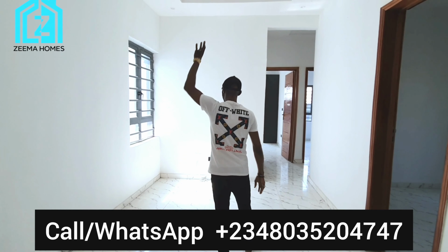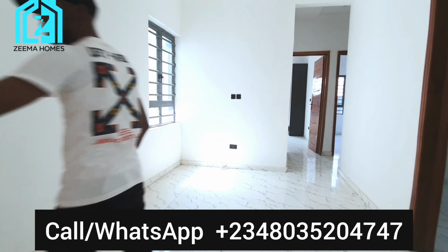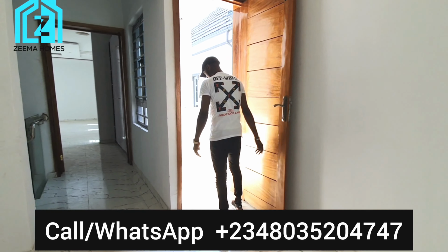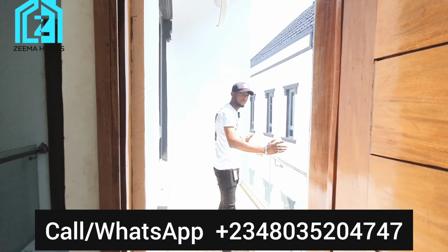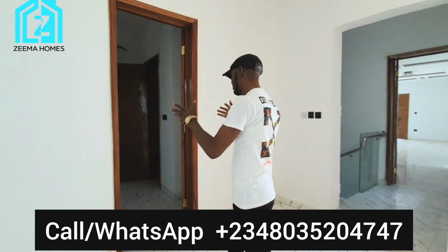Here is the family lounge. Look at the roof. You can see it's high, and we have this beautiful chandelier. Spacious. So let me open this place for you to view the balcony where you can take fresh air from the family lounge to the balcony. And here is the balcony where you can take some fresh air.